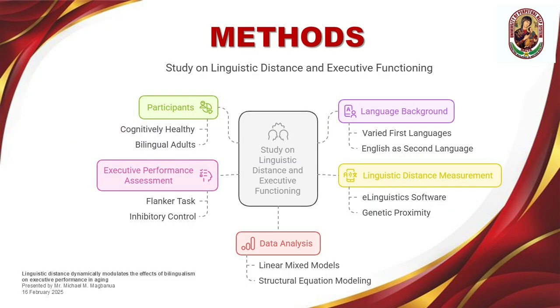The diagram outlines the methods used in studying linguistic distance and executive functioning, focusing on participants, assessments, linguistic background, and data analysis. About their participants, the researchers selected cognitively healthy bilingual adults to isolate the effects of bilingualism on executive function. They reported that this approach ensures results are not influenced by cognitive decline. As for executive performance assessment, the flanker test and inhibitory control were used to measure attention, regulation, and cognitive flexibility, key aspects of bilingualism's impact on the brain.